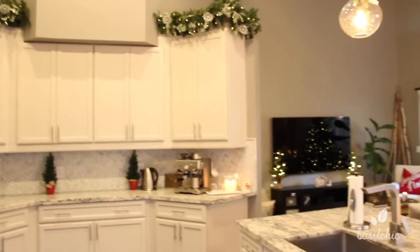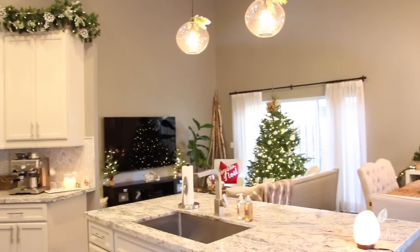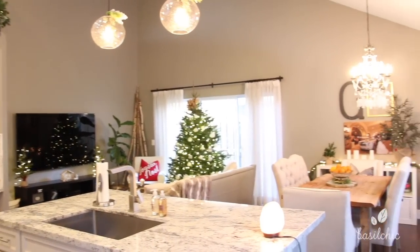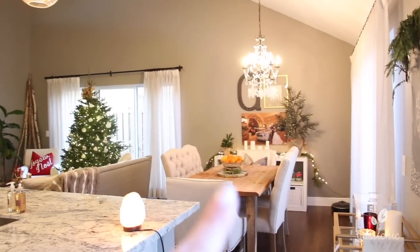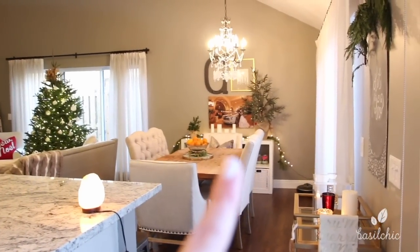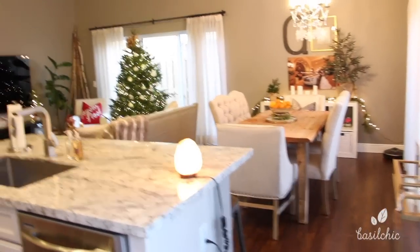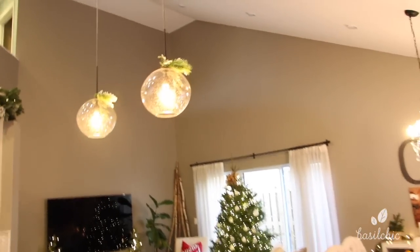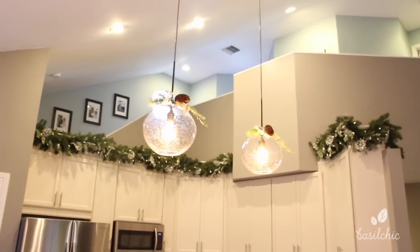And this is the way things look from this angle. Let me slow down. There you go. Ta-da! So our table also, you guys, it's not centered with this light, because if it was, it'd be pushed way too far over. So we had to move the lights. So that's what's going on there. And then on these lights, I just put some greenery and a pine cone. I think it looks nice and festive.